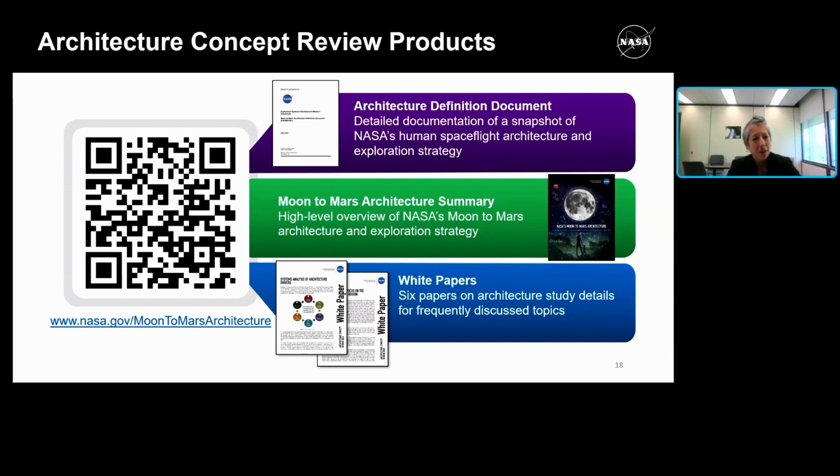And then the other piece that we're adding to the architecture documentation are white papers. So we dropped 6 papers to start, but these are really answers to what was the trade and the underlying engineering that's driving some of our architecture decisions. So why are we in our NRHO, the near rectilinear halo orbit, is a frequently asked question. We've documented some of that studies, the engineering rationale in about a 4-page document to make it accessible to the general public. Next slide.